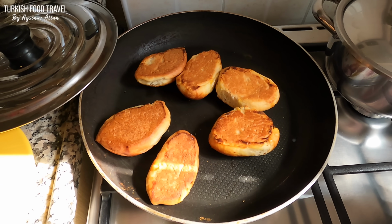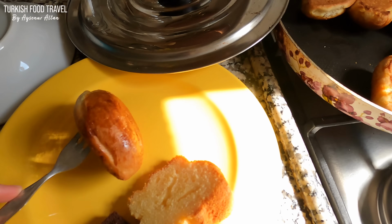When I last came, I made these poğaças and put them into the freezer for these times.